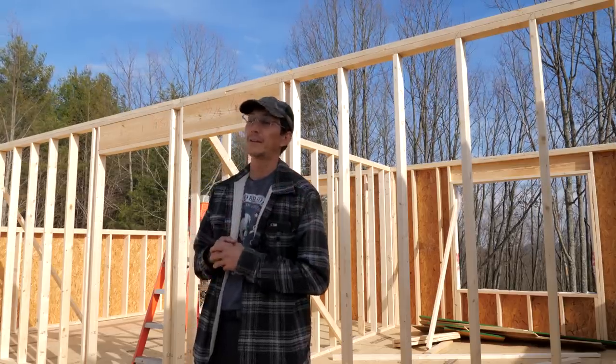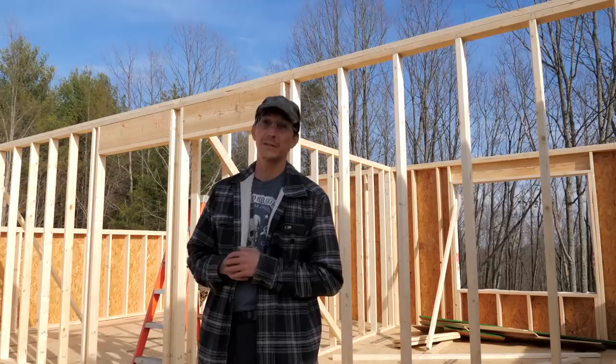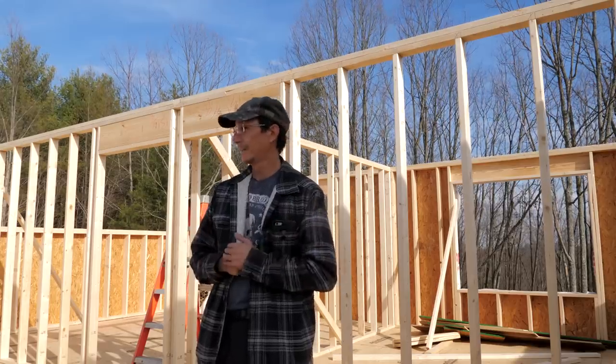These guys are fast. Might be able to get the rafters on and sheeting on, get this thing on the roof by the end of this week. That would be amazing. Fingers crossed.